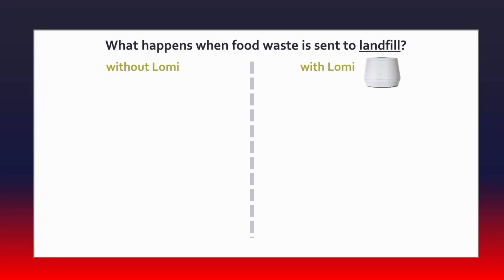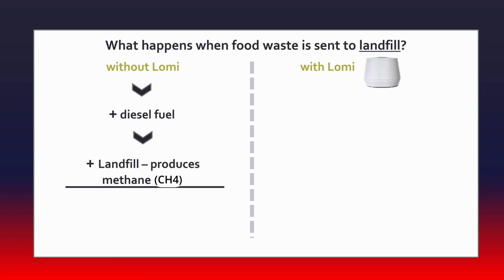Let's look at the landfill case first and do a real comparison. If the kitchen scraps are put into the garbage and sent to landfill, they get covered with other garbage and then compressed, which removes most of the air. Without air, the kitchen scraps decompose to produce a lot of methane, which is CH4. Methane is 30 times worse than CO2 for global warming.